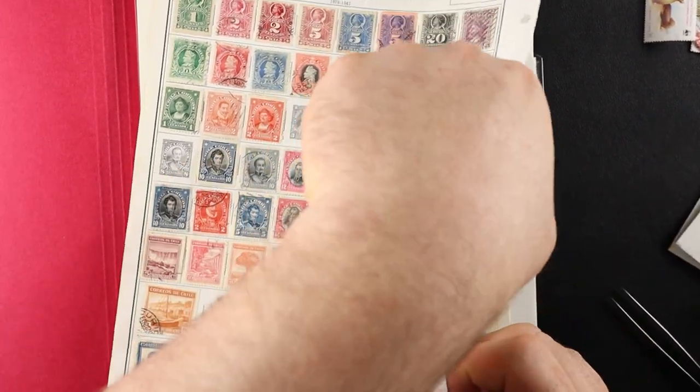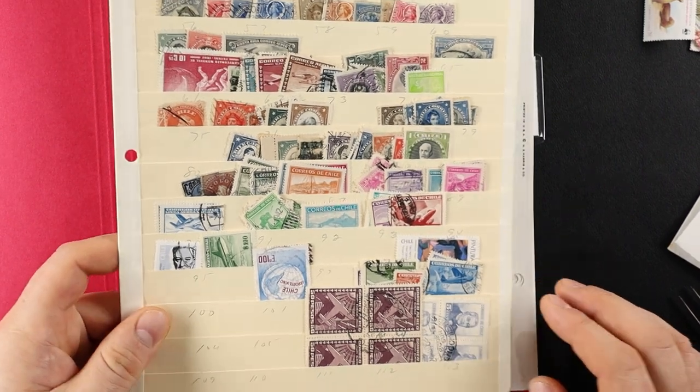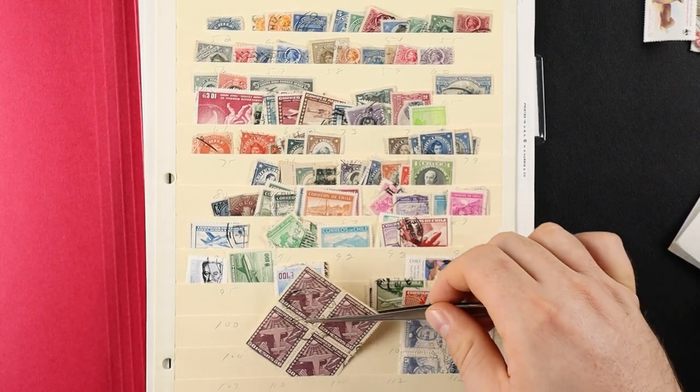Doesn't look like it. Okay, so nothing there. Okay, so we have a Manila stock page here with a bunch of different stuff. A little block of four here.